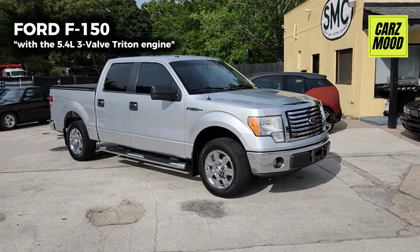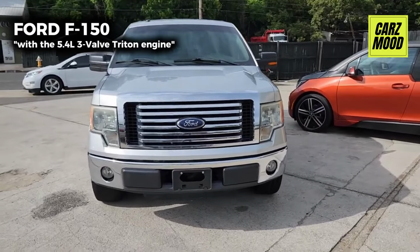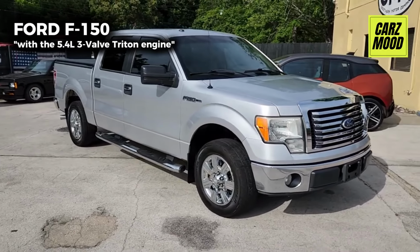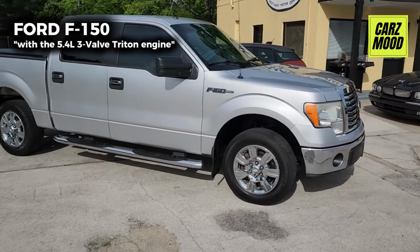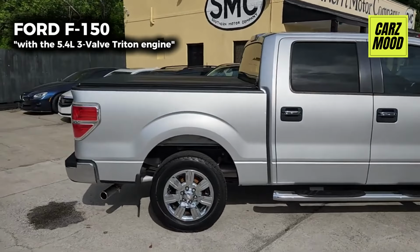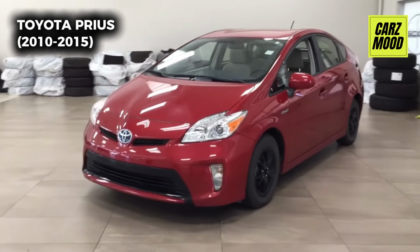Fifth on the list, a workhorse for millions, the Ford F-150 with the 5.4-liter 3-valve Triton engine. This engine powered the best-selling vehicle in America for years, but it has a fatal flaw with its cam phasers. The system that adjusts the engine's timing is incredibly fragile. It fails, causing a loud ticking sound, loss of power, and eventually engine failure. It's a complex, labor-intensive repair that many mechanics won't even touch, and it turned thousands of reliable work trucks into scrap metal.